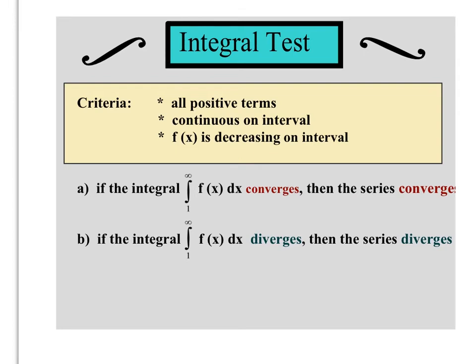So the integral test requires the following criteria. All the terms must be positive. It must be continuous on the interval in which your sum is taking place. And it must be decreasing on that as well.